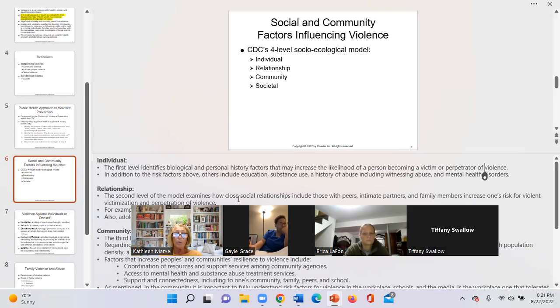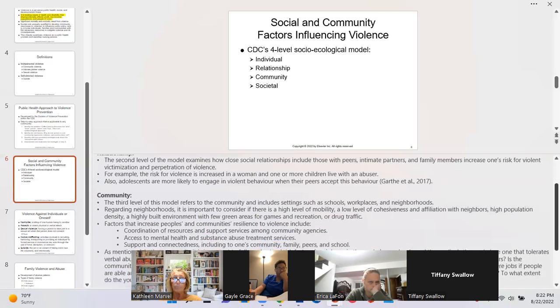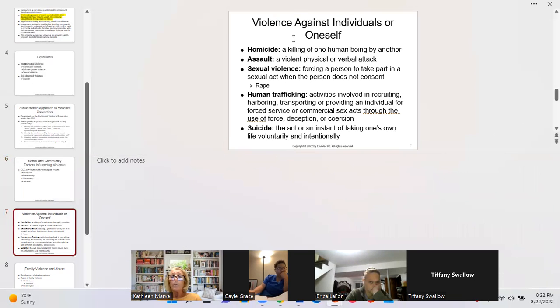You guys, your picture's down there, but this slide has some notes on it. Make sure you take a look at those. It goes through each one of them. Some definitions of violence against individuals or oneself: homicide, assault, sexual violence, human trafficking, and suicide. We hear a lot about human trafficking nowadays.